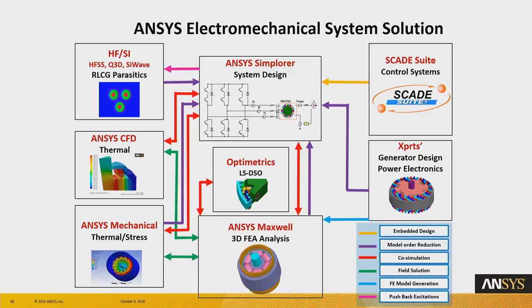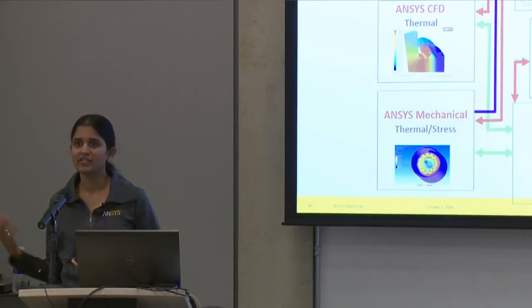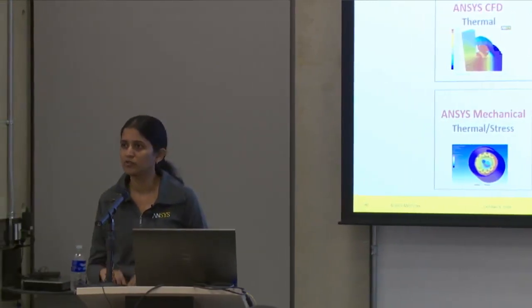And what else we can do here is we can take all the reduced order models into Simplorer. So you can see that with Simplorer, there are arrows from almost every block into Simplorer. So you can take a reduced order model from Maxwell that basically characterizes the machine into Simplorer, or you can do a co-simulation between Maxwell and Simplorer. You can take a thermal model from mechanical into Simplorer, or from CFD into Simplorer, and you can build the whole system in Simplorer. And Simplorer has a library of components for IGBTs, switches, resistors, inductors, sources, so you can build your drive in Simplorer while taking all the reduced order models from each of these tools there.